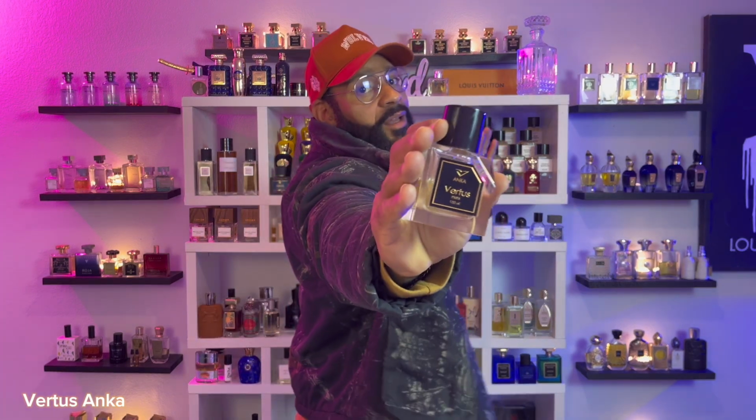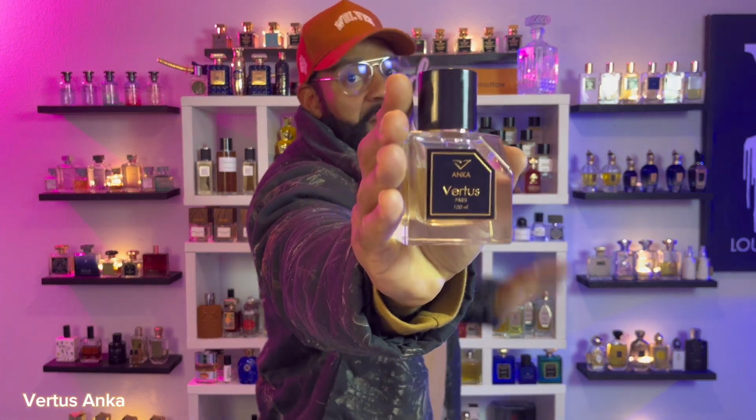Again, I do not suggest blind buying, but this one is it. This is the Superman of the Vertus line. I'm going to say my favorite Vertus of all of them. And I have tested 10, 12 of them, and I still have about 8. This takes the cake for all of them. And it's so strong. I could not even get away from this.